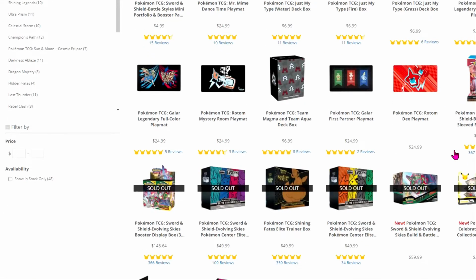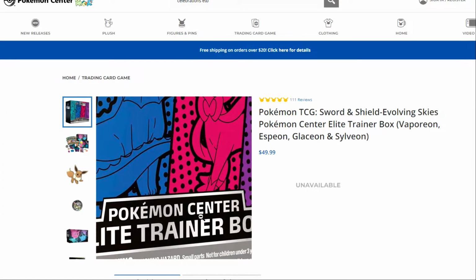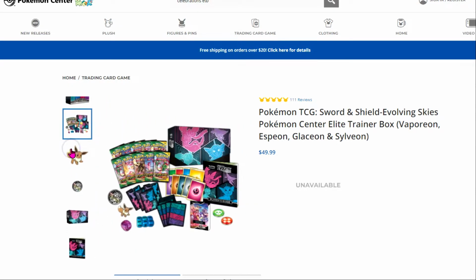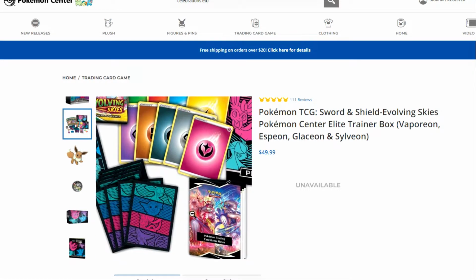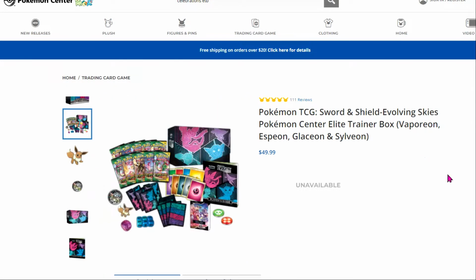Now, these even go as far as to say the Pokemon Center on them, so you can see them right here, Pokemon Center. They typically feature a different artwork, and then the whole gimmick is usually that they contain 10 packs as opposed to the standard 8, metal dice, metal coin, metal hoo-ha, whatever have you, and yeah, the artwork is really what you're going after here.